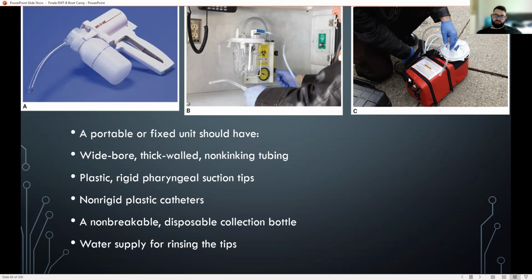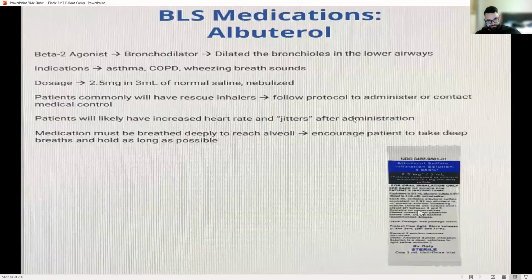It's not the best, but it does work better than, let's say, nothing. So again, make sure you have those non-rigid plastic catheters. Of course, you've got the Harry Potter wand, a non-breakable disposable collection bladder or your suction canister, and water or sterile water for dipping between suctions. You want to clean that thing before you put it back in that airway.